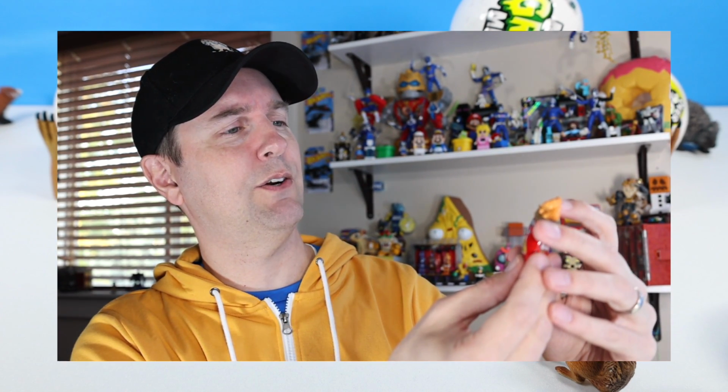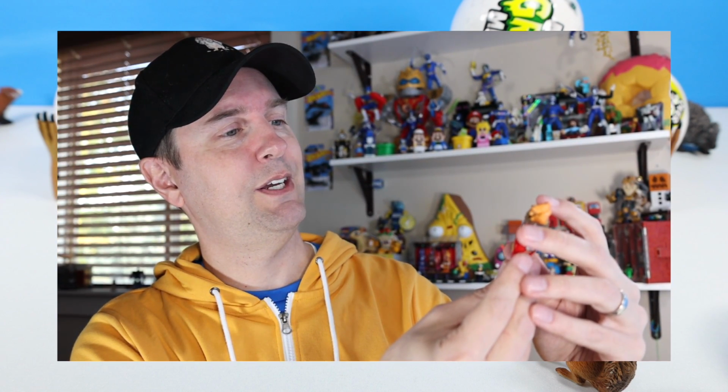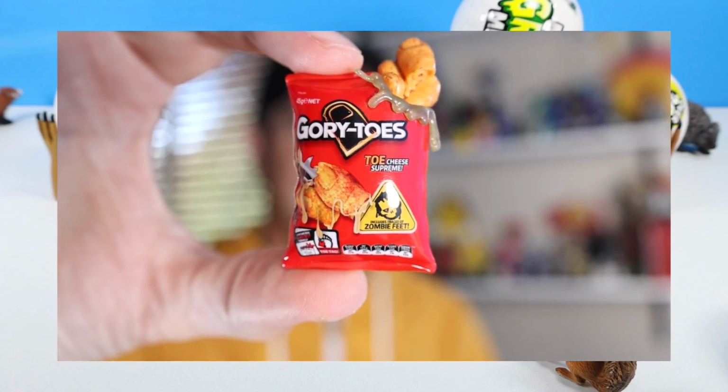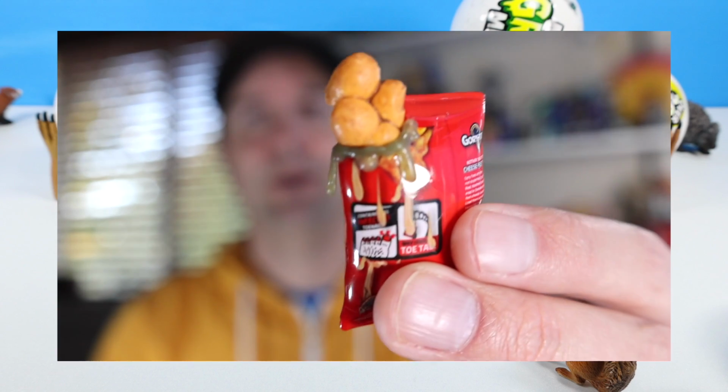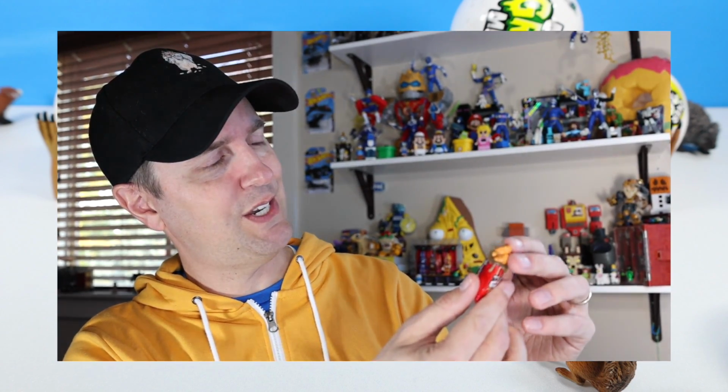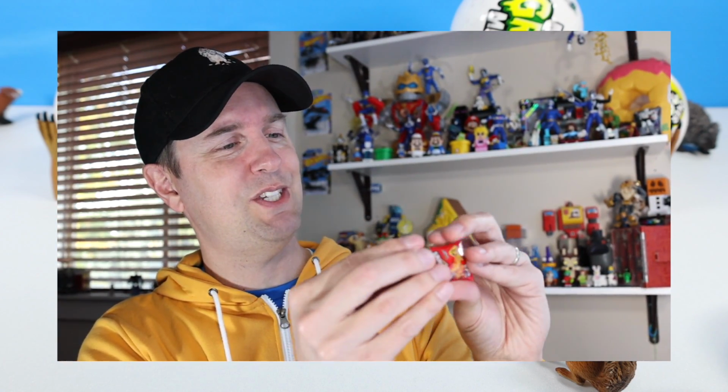We've got Gortitos. Oh, I don't know. Toe Cheese Supreme. Rancid. And there's toes coming out of the package. What? There it is. There's the toes that are out of the pack. Oh, that is so wrong. Oh, that is so awful. And like before though, there's a little bit of a squishy element to it, a little plastic.